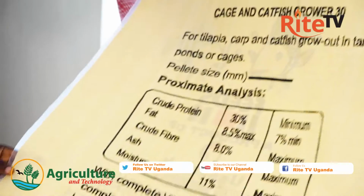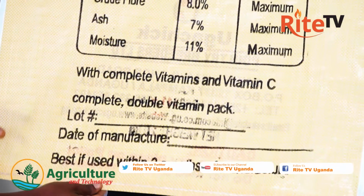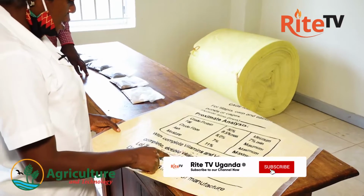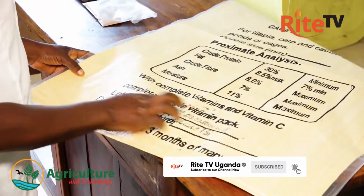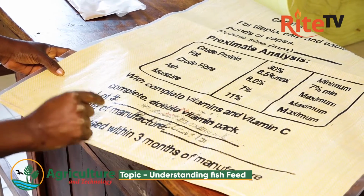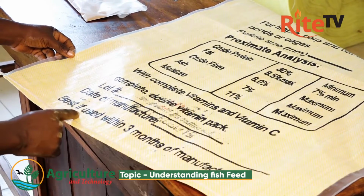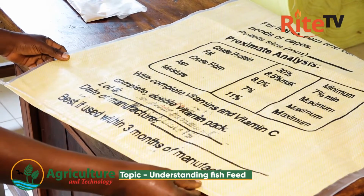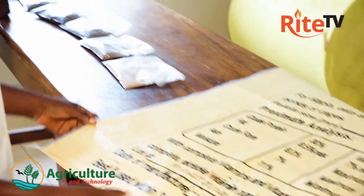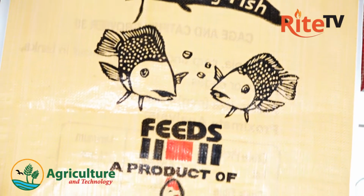This is 30%. Then the fat content is 8.5. The crude fiber is 8.0%. The ash is 7. Moisture is 11. Down here is where we put the lot number of the feed produced, and here we put the date of manufacture of this feed, because the farmer has to use it at least within 3 months. So that's why we always put a date when we processed the feed. After 3 months from the date of production, it gets expired.